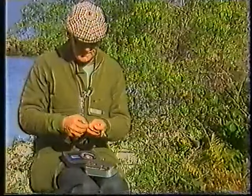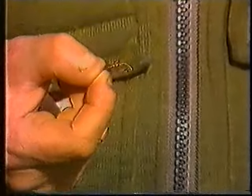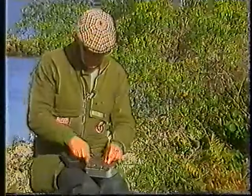Every bit as good, and depending on the light conditions, is the well-known silver Invicta, which again I've dressed in a size, well, it's probably a size 7 double hook. Makers don't make the odd numbers nowadays.